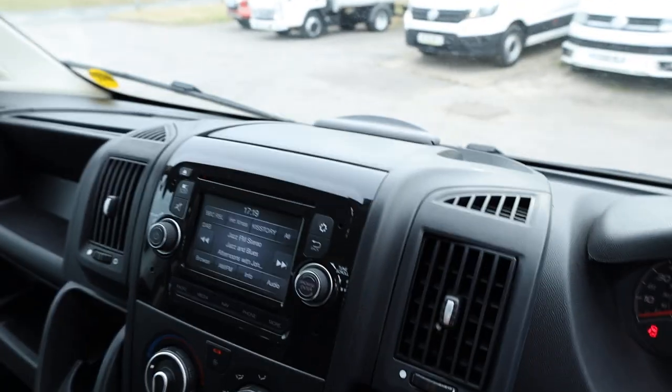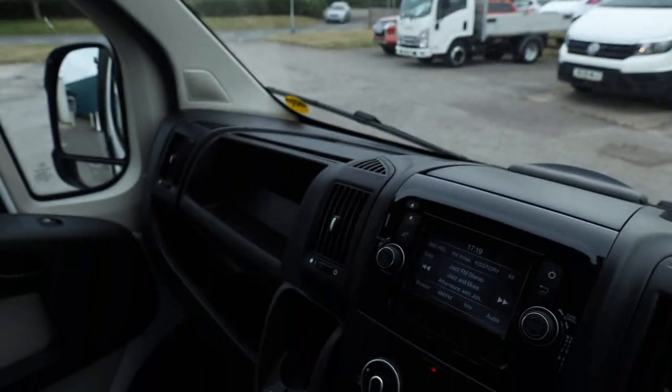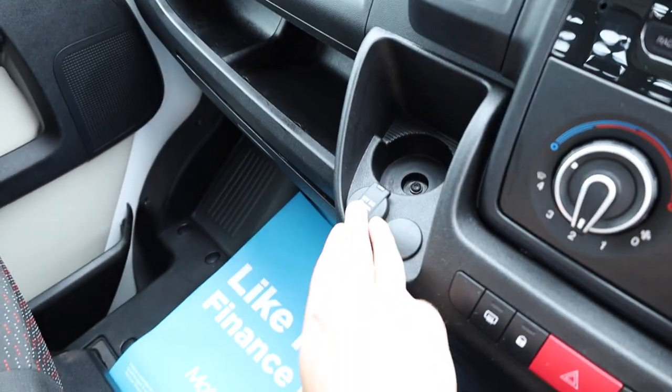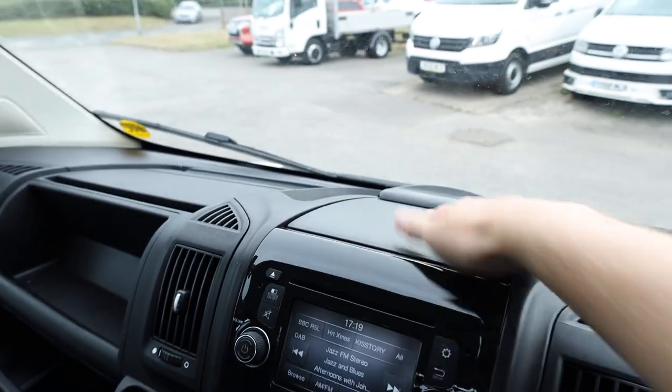If I put the vehicle into reverse, we've got the screen up here, which has got your reversing camera on as well. So it's very, very nice to see that. 12-volt socket over here, a couple of cup holders. You've also got in the center here a little fold-up clipboard. So all very good.